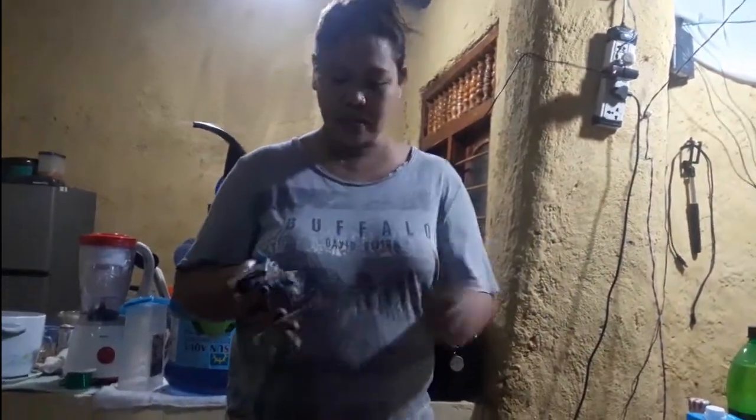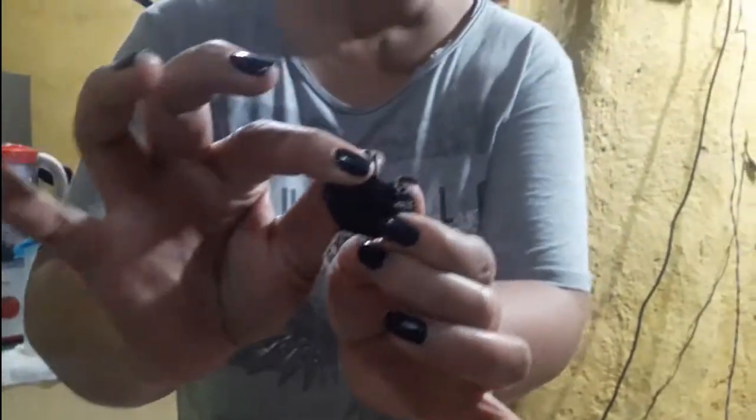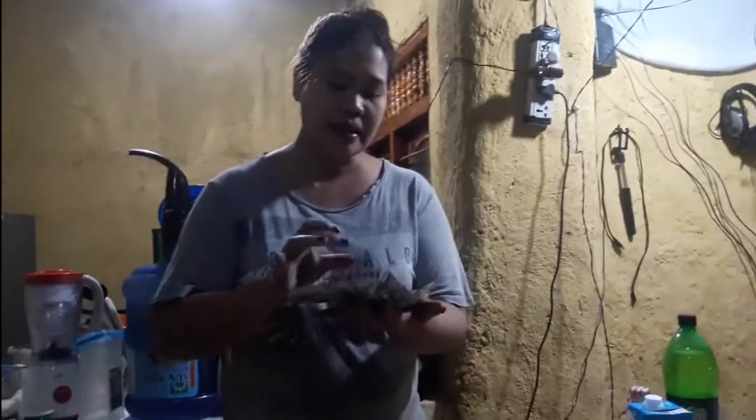You will be wondering what this is, guys. This is goraka. I don't know what the English is, but it just becomes black when it's dry, and it's sour. People in Sri Lanka use this as a tenderizer. The reason I bought this is because I'm going to cook a pork curry. So this is a tenderizer.